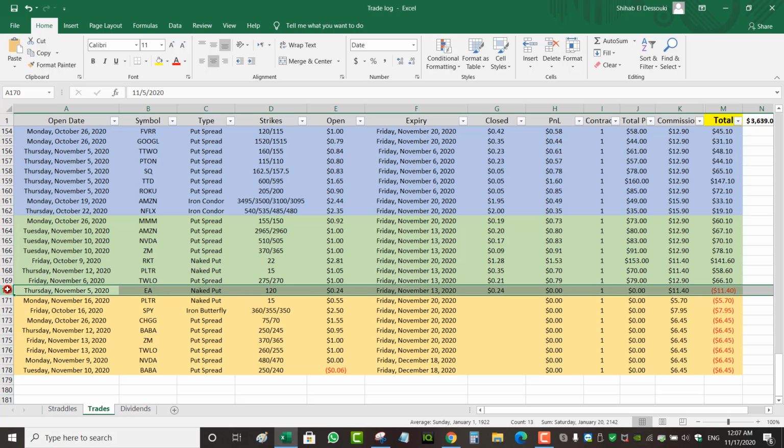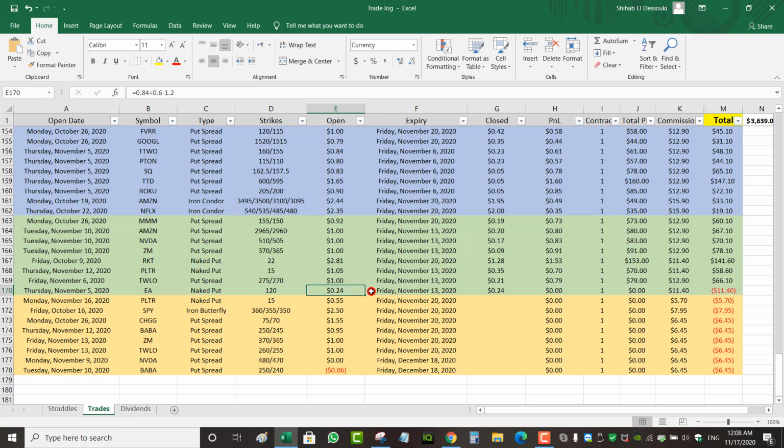EA was an earnings trade, so simply looked it up on Finviz to see that it had earnings, but this was a leftover of earnings trade. I decided to roll the short put. This was actually a good till cancel order. I basically put an order to close it for 24 cents because that was the net credit that I received, and I just wanted to get out of the trade for a scratch, and it got filled on Friday.